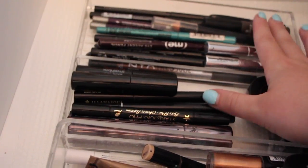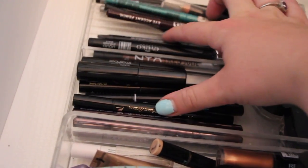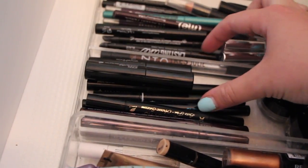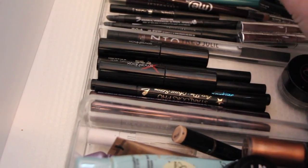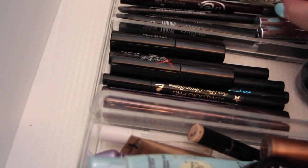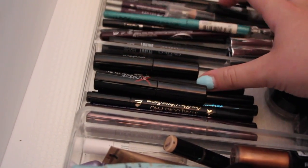Here are all of my eyeliner pencils and eyebrow gels and things. So I have a lot of different eyeliner pencils from a lot of different brands. I have NYX, I have Bare Minerals, I have a bunch from Ipsy, Urban Decay, NYX, a whole kind of random assortment of eyeliners here.